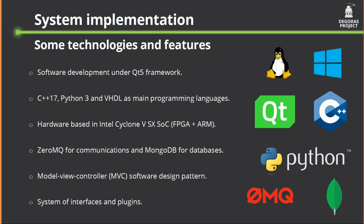The hardware is our own range gate generator. I will talk about this later. For communication between different modules, we use the ZeroMQ messaging library, as well as MongoDB for database systems. And well, finally, we implement a system of interfaces and plugins as one of the main features of this project.